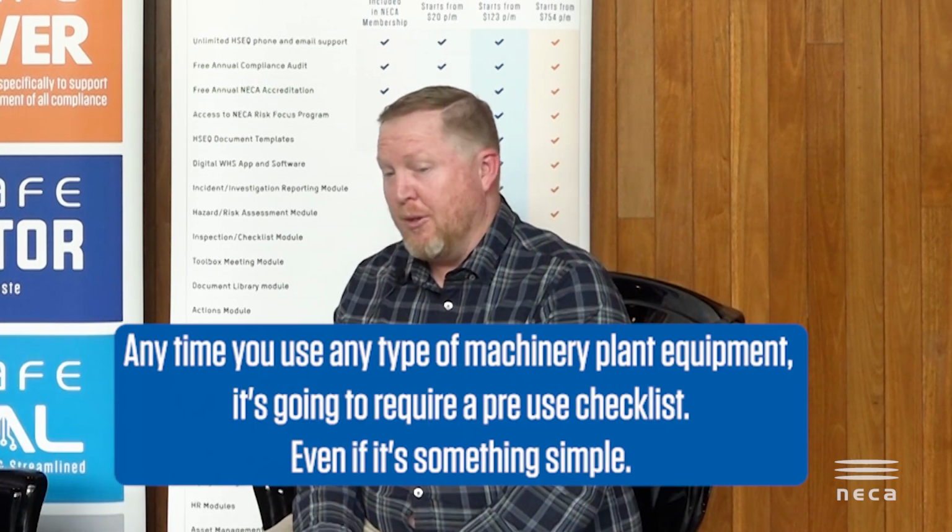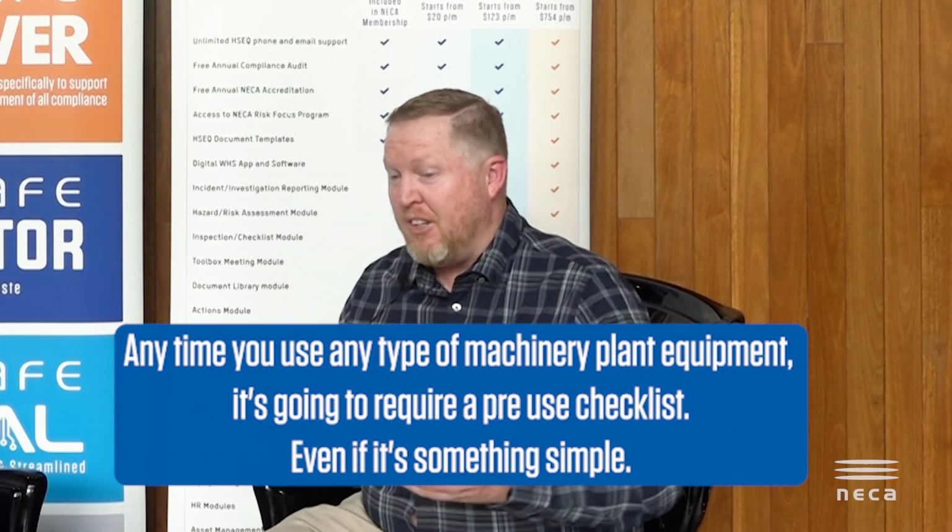And what type of equipment would you say would require a pre-start checklist? Every equipment, to be honest. So anytime you use any type of machinery, plant or equipment, it's going to require a pre-use checklist. Even if it's something simple, like a power drill, you need to pick it up and ensure that it's not broken or missing any parts, or any consumable parts that may be cracked or need replacement. So you want to pick up the drill, inspect it, make sure it's all intact, maybe look at the power leads to make sure there's no frayed cables or any risk of electrical shock. Look for its test tag, all those bits of items. And that applies to every plant and equipment that you're going to come across.